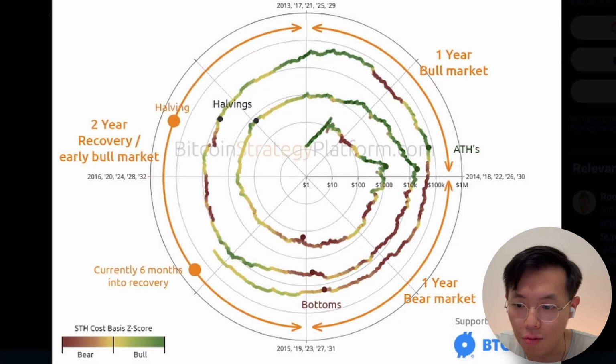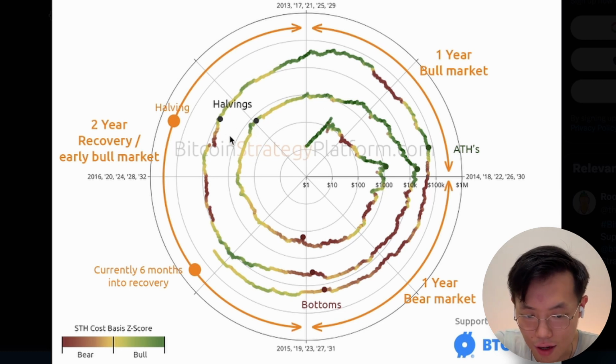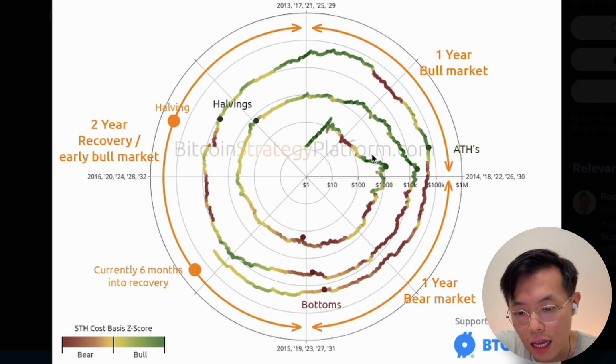So Bitcoin cycle is determined by the halving. So one cycle is between each halving. If you look at this picture here, it's from one of the Twitter posts by this root. This shows the halving of each cycle. If you look here, the black dots are the halvings. And from here, you can see that this is the starting point of Bitcoin. Bitcoin starts here and then it grows into all the green phase here.